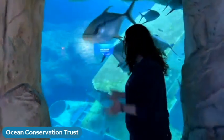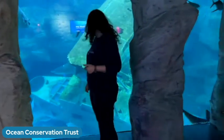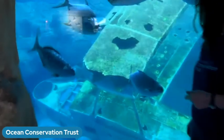I am stood in front of our Atlantic Ocean tank. This is the deepest tank in the whole of the United Kingdom. It's got 2.5 million liters of water. So that means if you had a full bath every single day for 85 years, that is how much water you would use. Pretty impressive. We've got 10 different sharks in this tank, a few different species. I'm gonna move out of the way slightly and see if we can spot any.